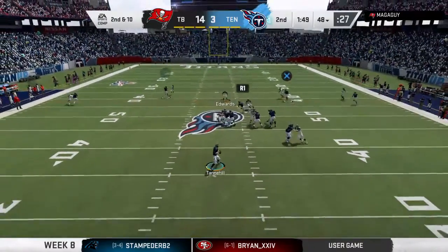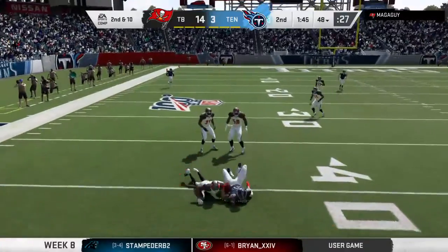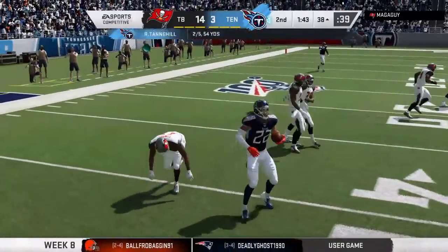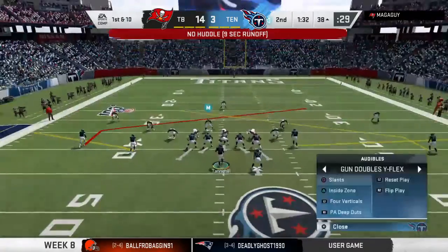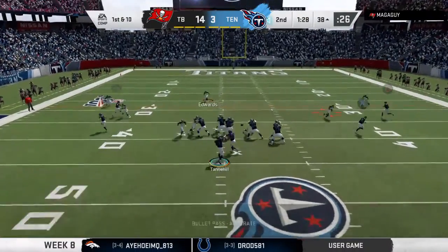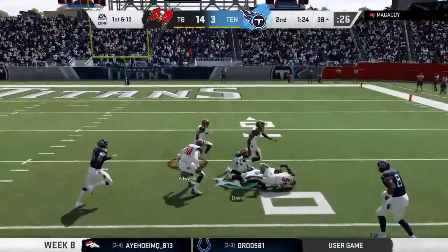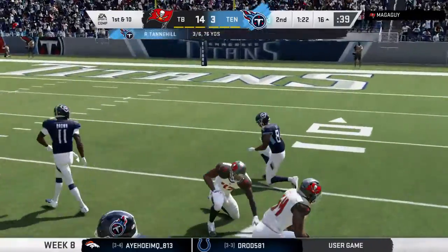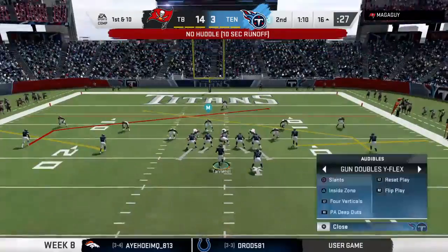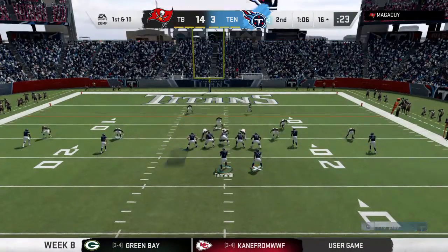Tannehill now to throw. He completes it to Henry. And they'll get him down as he's inside the 40. The Titans get 14 yards there and move the chains as well. On first down, Tannehill. They will find Davis. That's complete. And they'll wind up getting this one all the way down inside the 20. 22 yards on the catch and run, a first down.